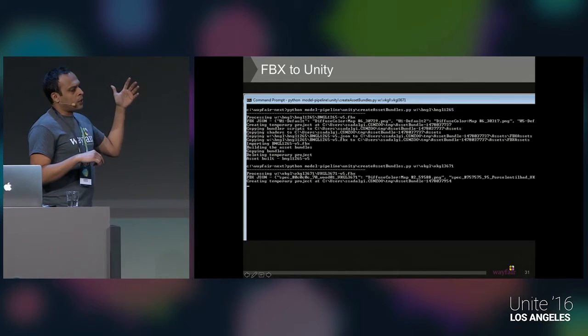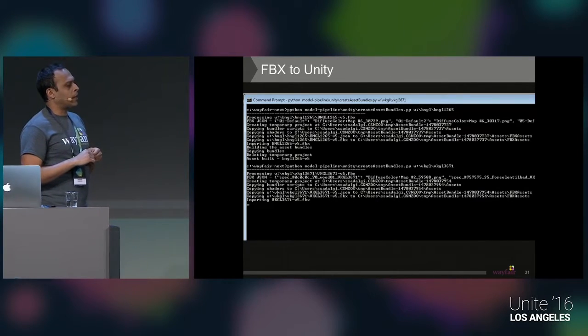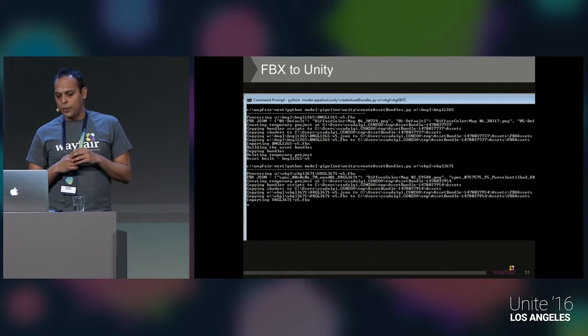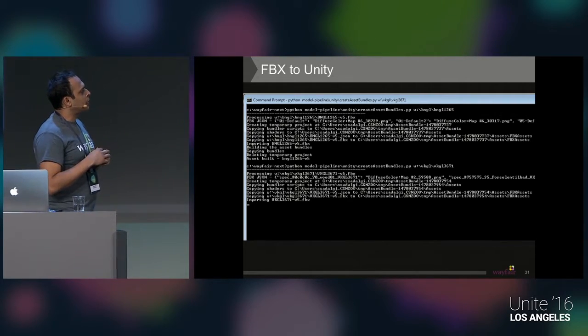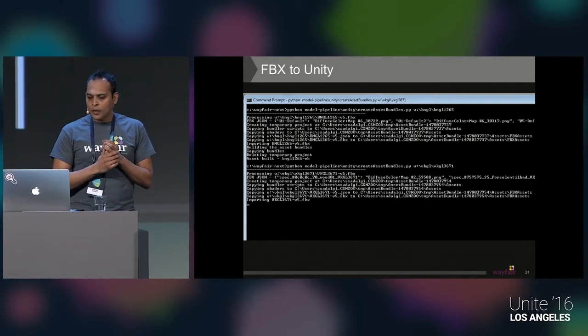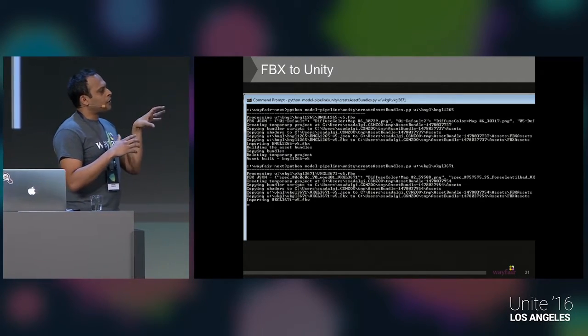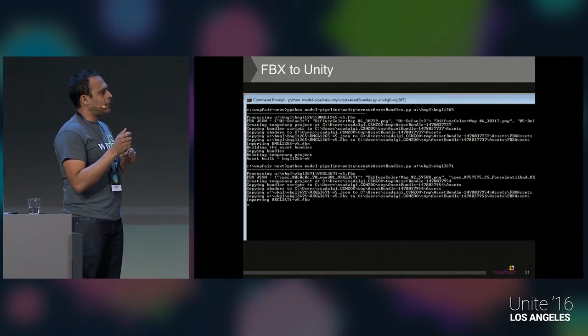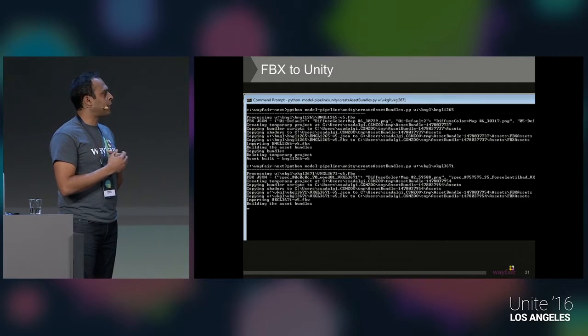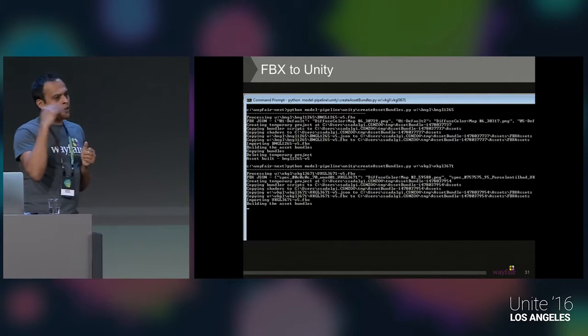You saw earlier how much time the max script took, and this is probably going to take another 20 seconds or so. It imports the file, and it's going to create the asset bundles. So overall, I think we can create game-ready assets from a source max file within about 5 minutes or so, and have that uploaded to our server.